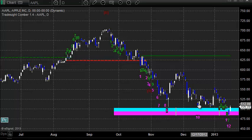And you can see that we already had our 13 exhaustion on the Seeker, which tends to be a little bit more aggressive. We're still waiting to get that 13 exhaustion warning for the Tradesight Comer. We're actually at candle 12 here as of this low close that we had just 48 hours ago. And we're just one low candle away from getting the 13 buy signal on the Tradesight Comer.